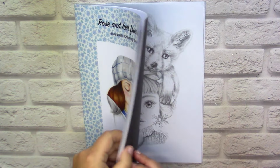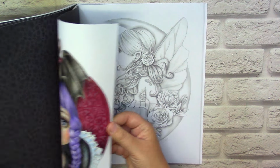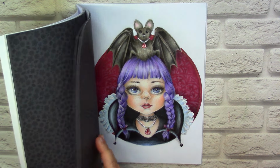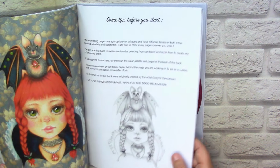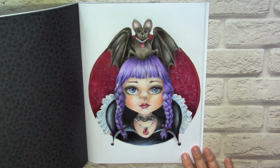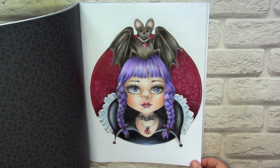Okay, I adjusted my camera, and here is my girl. I really love the inspirational picture which was colored by the artist herself, but I didn't want to repeat, so instead of ginger hair I decided to try that violet.